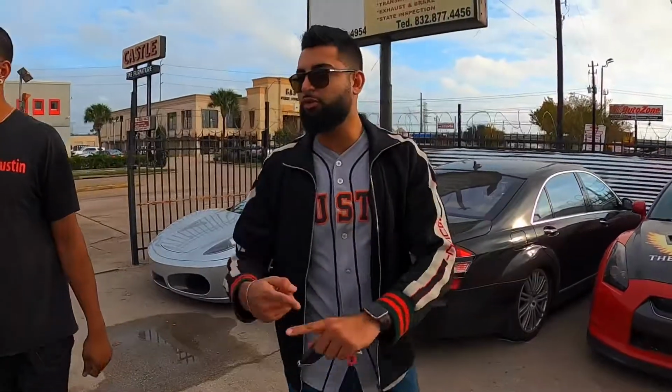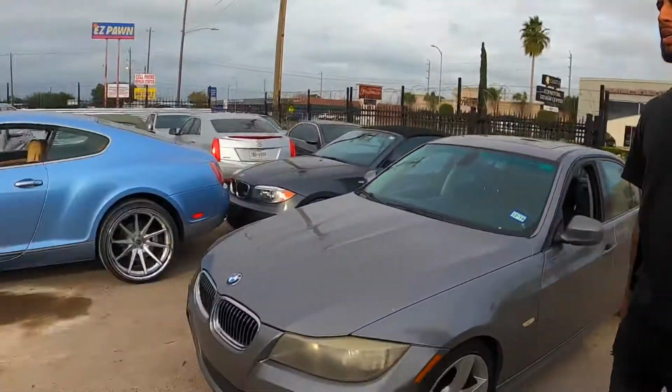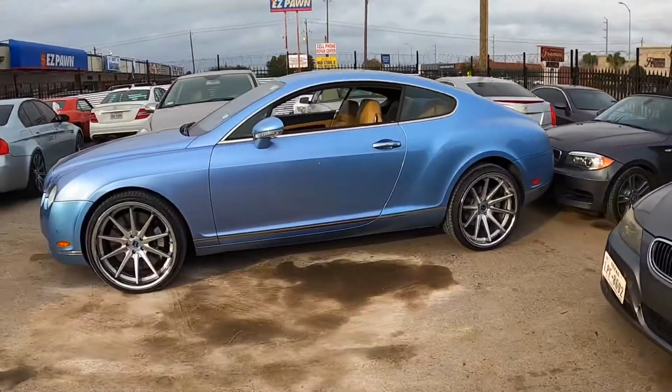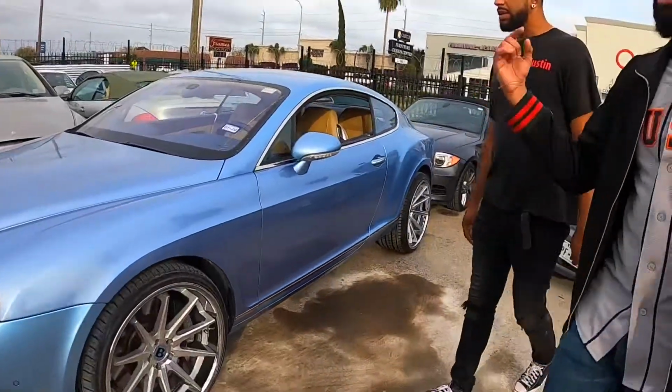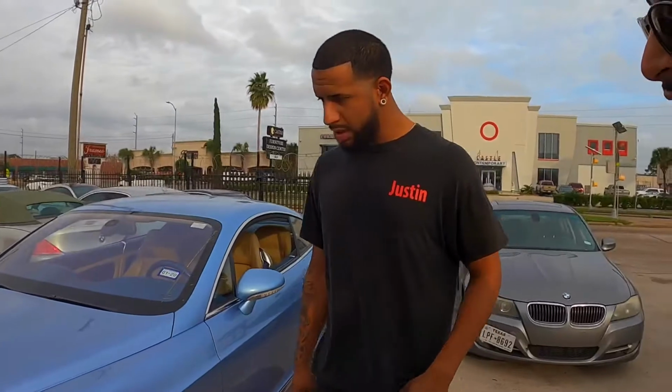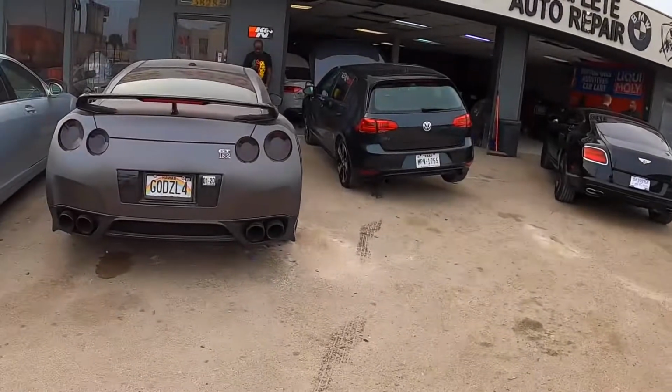And so y'all do performance, y'all do repairs, maintenance? So basically, on our maintenance side, like this Bentley right here, it needed front struts, needed airbags. Our guy Justin here took care of that as well. This is actually a 1600 horsepower GTR. Oh wow, 1600 horsepower.